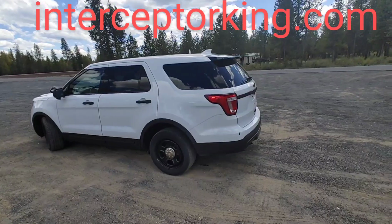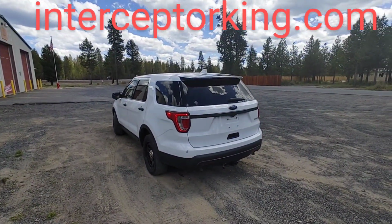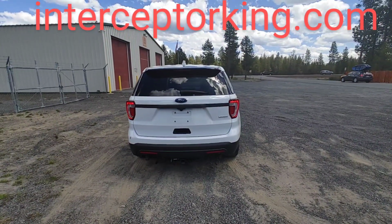And most of these come with a naturally aspirated 3.7 liter V6 that produces 304 horsepower. And this one has the twin turbos that produce 365 horsepower.